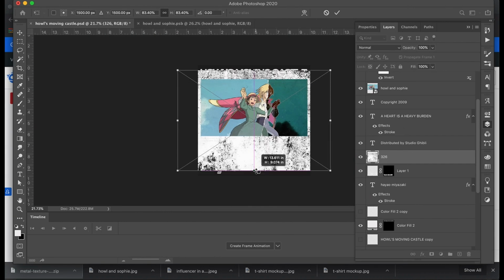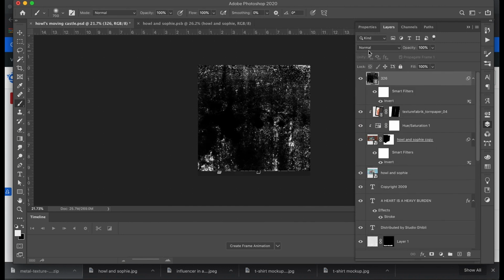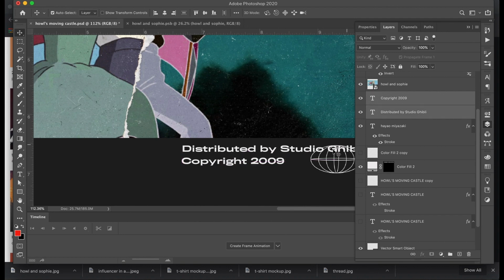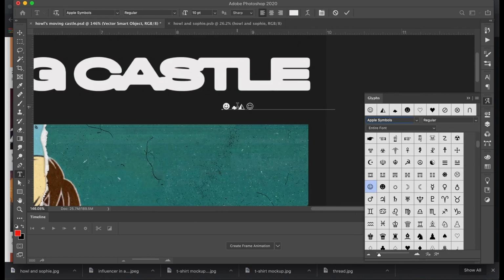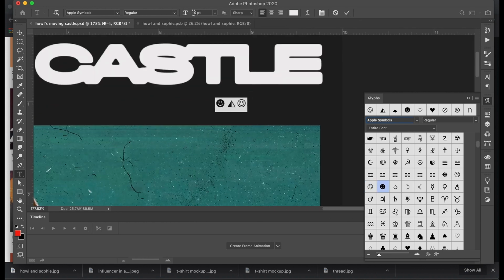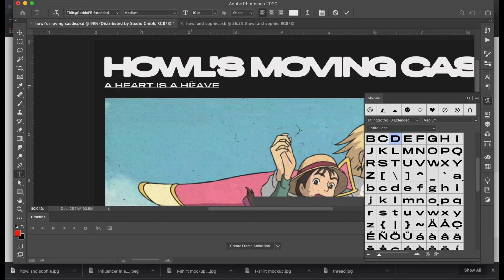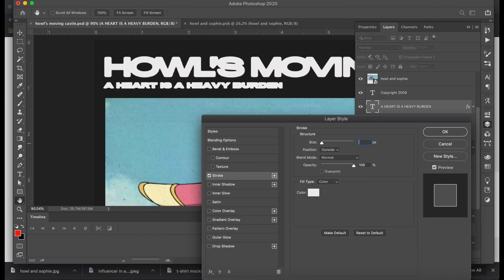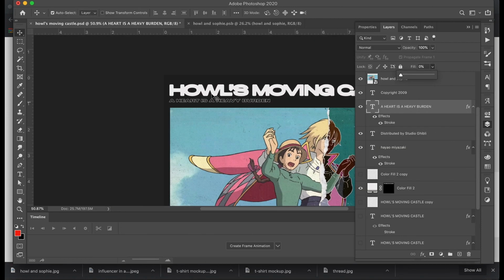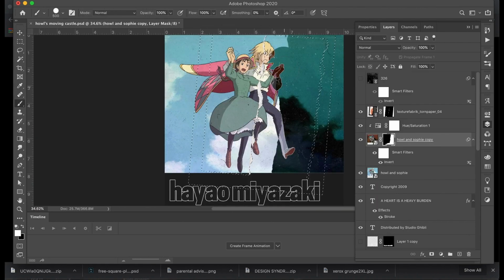I took the image and then inverted it and used an edge of ripped paper to make it look like the original image was being ripped back to show that negative version of it. I added some little doodads like the positive and negative smiley face to just emphasize what I was doing with the image. I added one of my favorite lines from the movie, which is, "A heart is a heavy burden." If you don't know what this line means, then I cannot urge you enough to go watch this movie immediately.